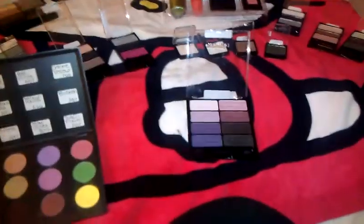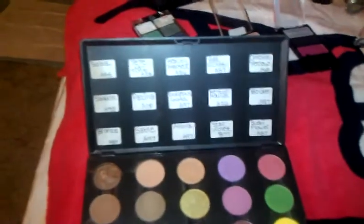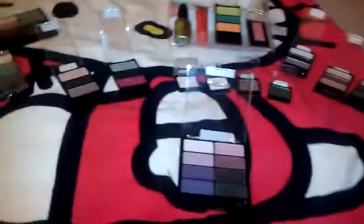They're kind of, no, they're not really the same, but the Wet n Wild one is, oh my god, it's just gorgeous. I haven't really used these palettes yet. I was waiting to review them. I've used a couple of them. So, I am really excited to actually use them.